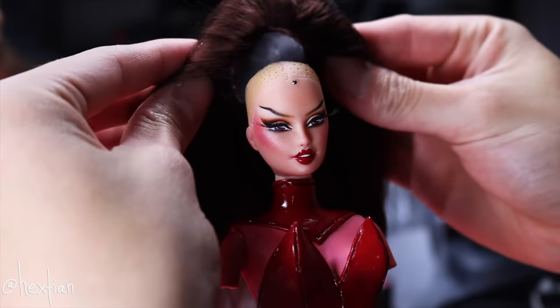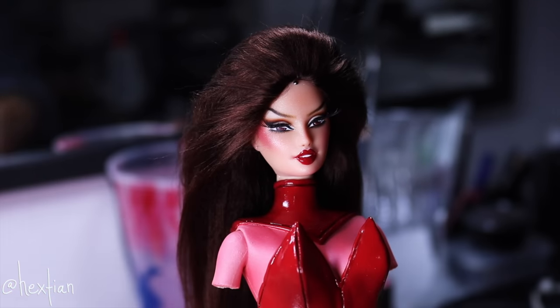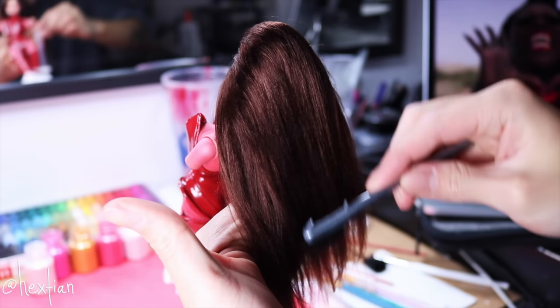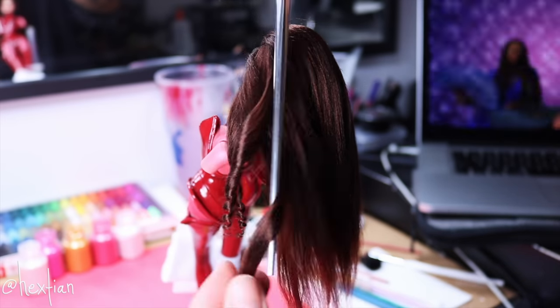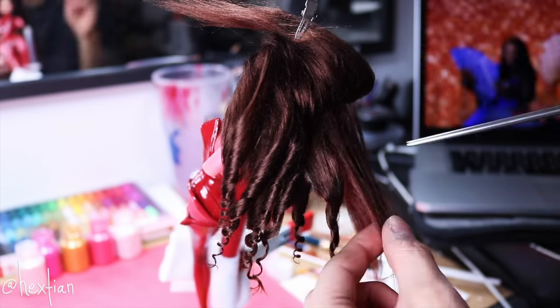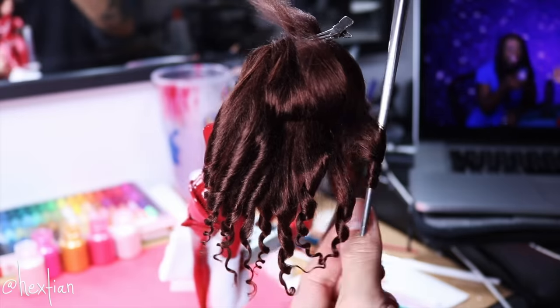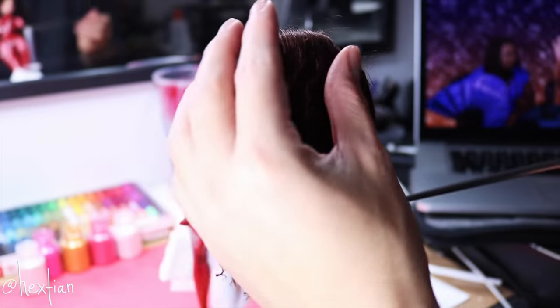Now let's go ahead and style her hair. And although she looks great with straight hair, I feel like giving her curls will give it more dynamic. It's gonna be more comic accurate. And of course, a little bit more drag queen-esque. You know, we're always going for the drag queen look, the drama. I mean, I am. I'm always going for the drama.